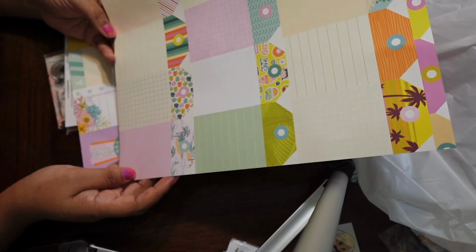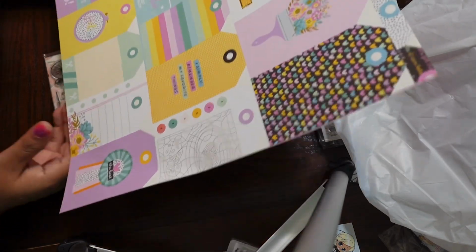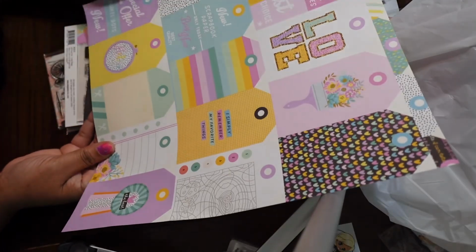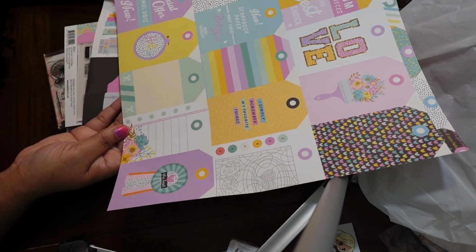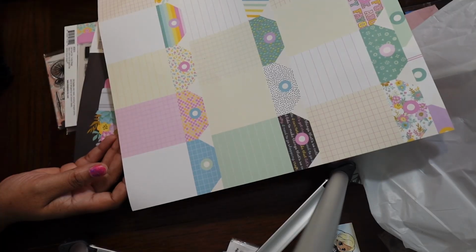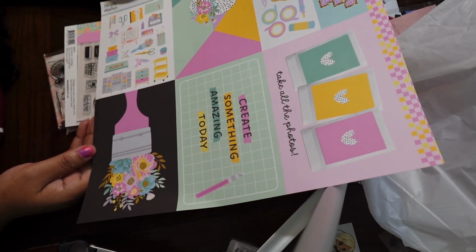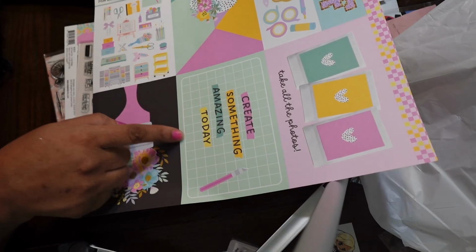And more tags. All right, and then this is another one from the Crafty Things. Okay, this one is Tag Elements, and you can see it's got a lot of stuff right there. And more tags on the back. And this is the last Crafty Things sheet. It just says 4x6 elements. Create something amazing today.